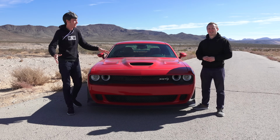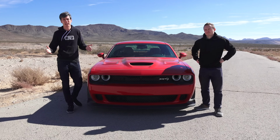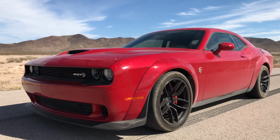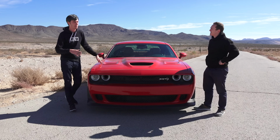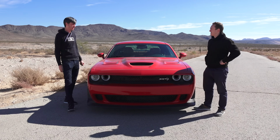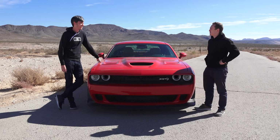Now, the Hellcat Widebody is 3.5 inches wider versus the regular Hellcat, and the drag coefficient has gone from about 0.38 to about 0.40. What this means is that there's more aerodynamic drag, and as a result, top speed has gone from 199 miles per hour down to 195 miles per hour. Much like humans, as cars get wider, they get slower. Hey, you're looking at me when you're saying that. You calling me fat? No, I'm saying I'm faster. Prove it.